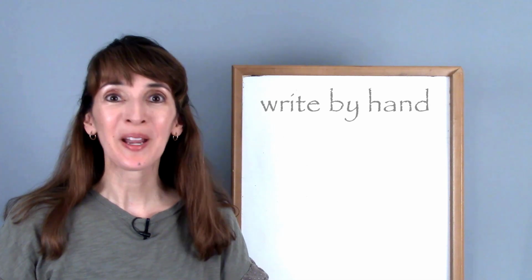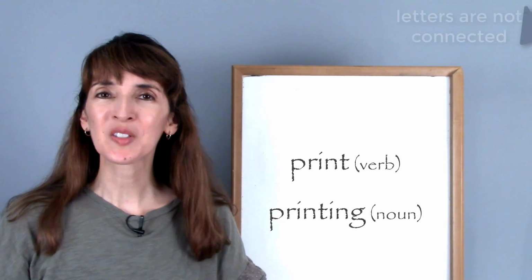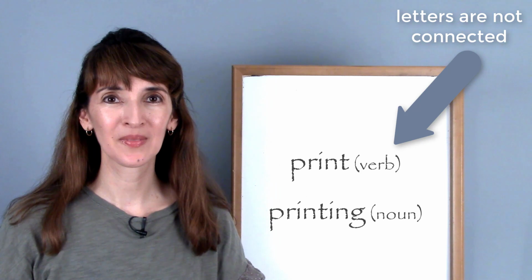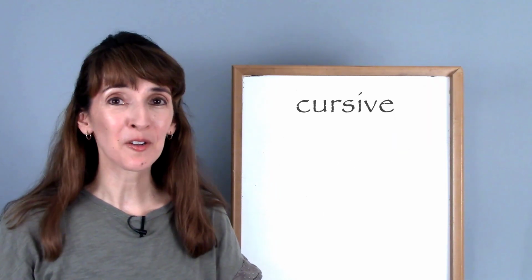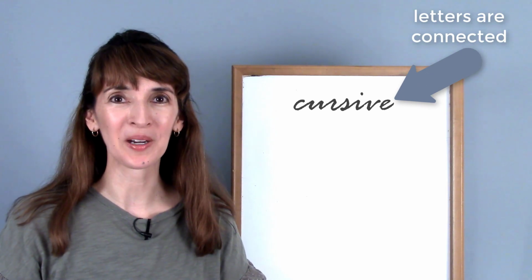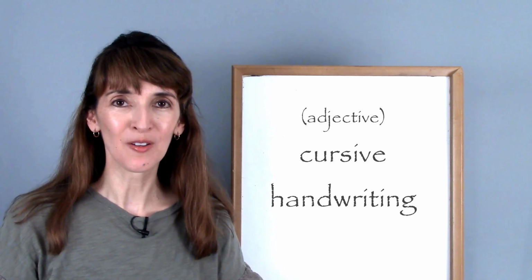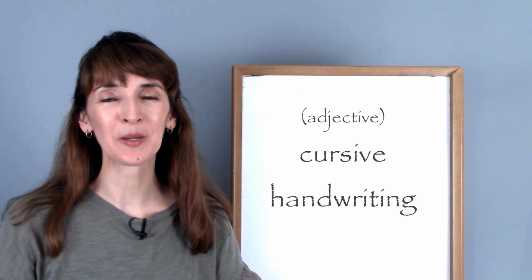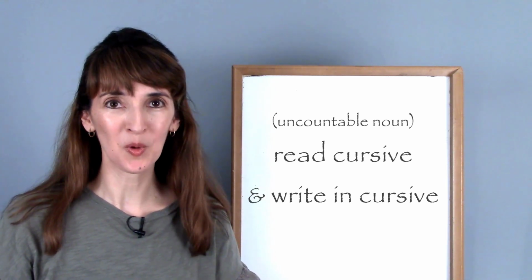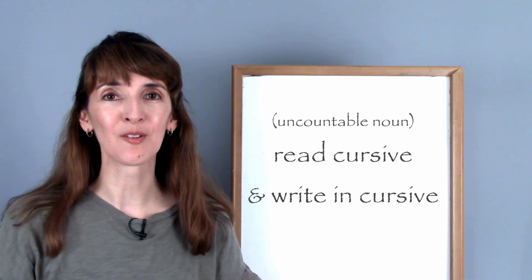Today, if my children write anything by hand, they print their letters. Printing involves a lot of straight lines, and the letters are not connected. Cursive involves a lot of curves and loops in order to connect all the letters in a word. We can use cursive as an adjective, as in cursive handwriting. We can use cursive as an uncountable noun, as in read cursive, write in cursive.